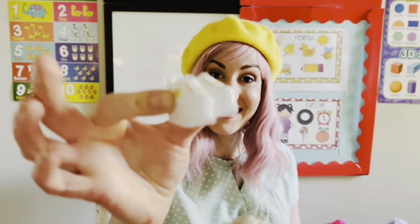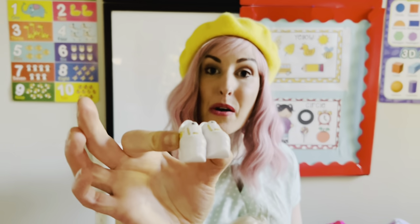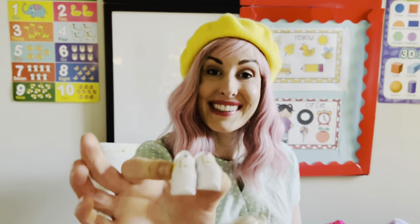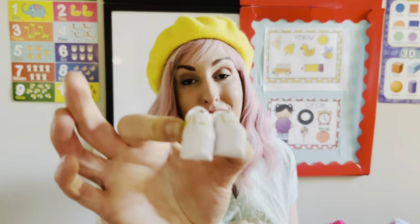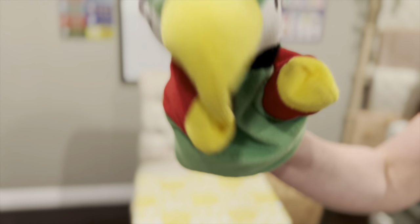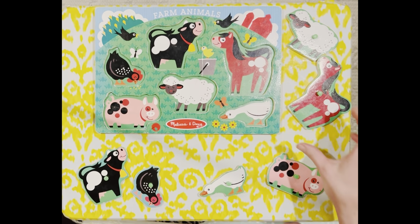Shoes, shoes. Shoes go on your feet. Shoes. Let's put on your shoes and go outside. Let's learn about animals. Let's learn about farm animals.